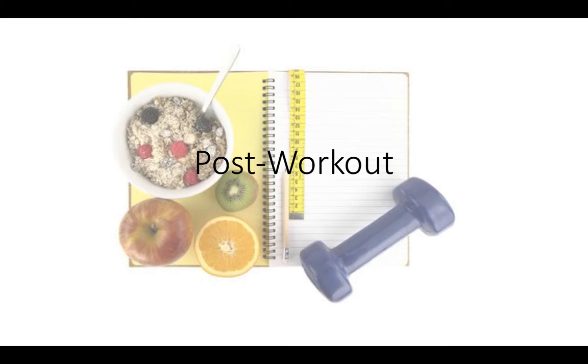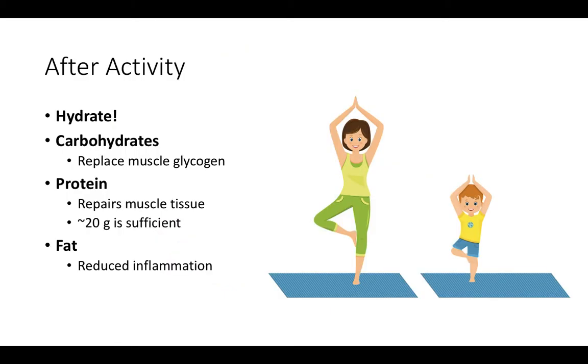What about after a workout? After a workout, it's very important to get adequate fuel to recover and help repair the tissue damage. After activity, hydration is important. We lose a lot of electrolytes and everything from our sweat, and so we need to make sure that we can replace that loss. In addition, we need all three macronutrients. Carbohydrates help to replace the glycogen, and glycogen is our backup storage tank of fuel for the next time that we go into an activity.